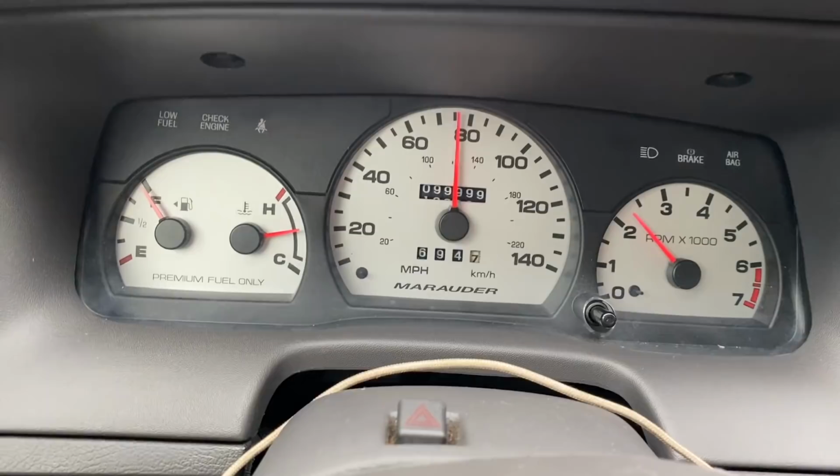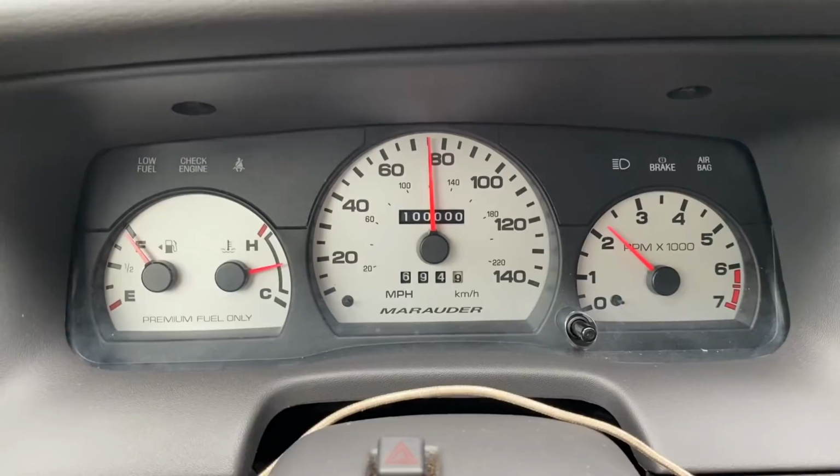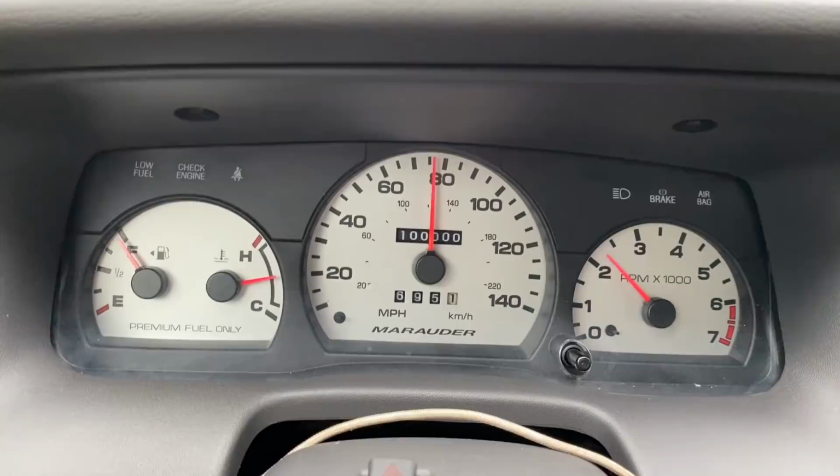Here we go. She's about to flip right now. Right in front of you. There it is. Come on, old girl. There you go. 100,000 miles, guys. How about that? She made it. Now all we got to do is get the rest of the way home.